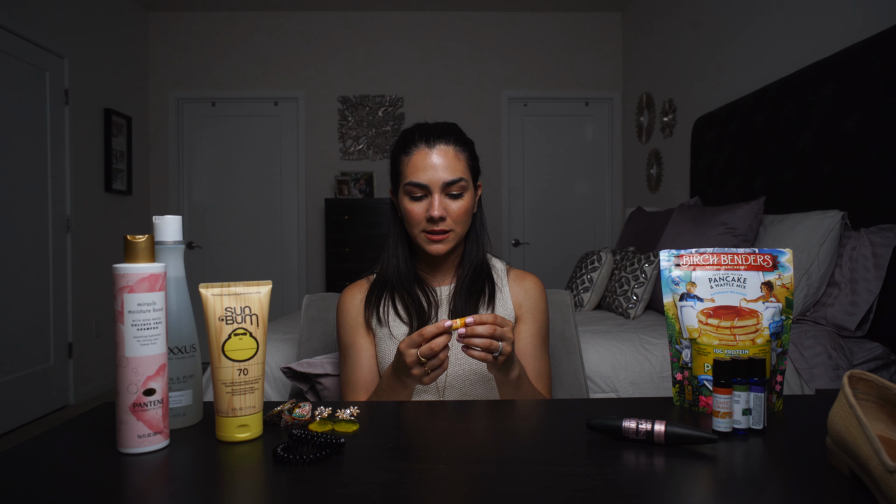There's no extra flavor or scent to it. It's peppermint and vitamin E. So I really, really like it. It's funny, my husband's like, no, I'm not really a fan of it, but for me, it does wonders. So I would recommend for you guys to try it out if you're looking for a new lip balm.